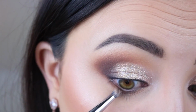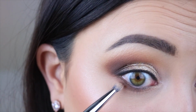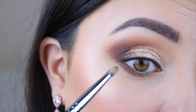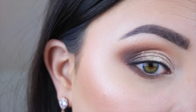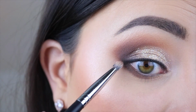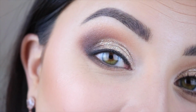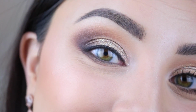So again, just picking up Rustic and then a little bit of Cypress Umber as well for the outer corner of my eye. And then at the very end, picking up the smallest amount of Noir, that black shade, and tapping that in just to blend together both the bottom area of my eyelid and the top one as well. So it looks like there's a seamless line going from the bottom half of my eye to the top. After that, I'm going to go apply some false lashes and mascara and be right back to show you guys the finished eye look.